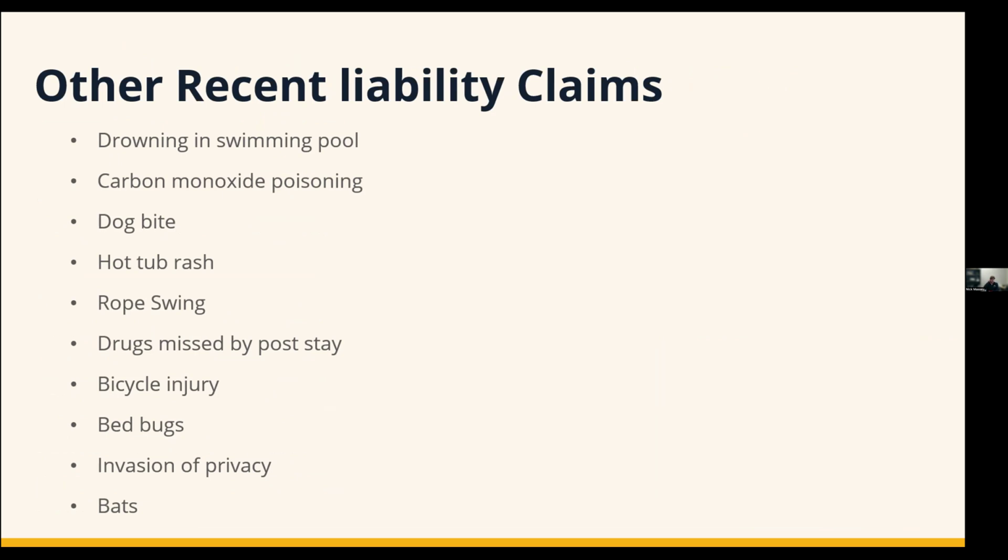We average about $150,000 in settlement for pool injuries. While they only make up about 8% of our liability claims, pools and hot tubs, the average settlement is around 150 grand. Somebody drowns at your property, the insurance, at least with Proper, we're more than likely paying policy limits of $1 million to that family.